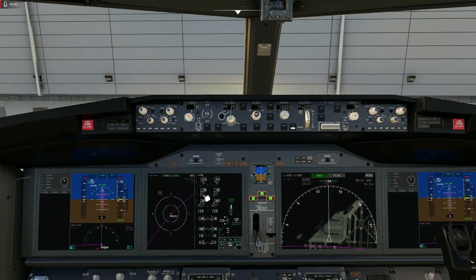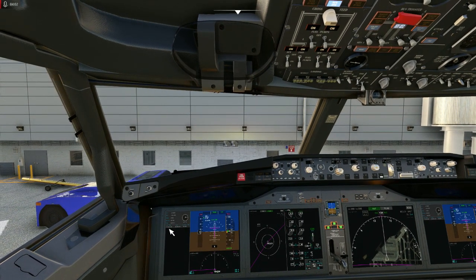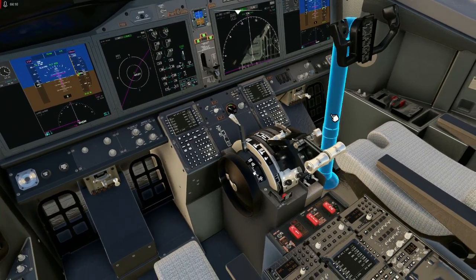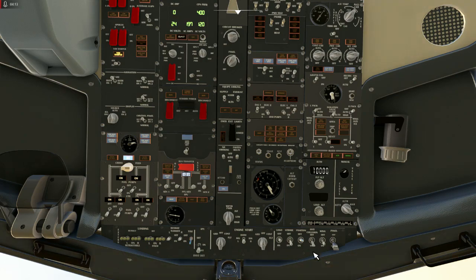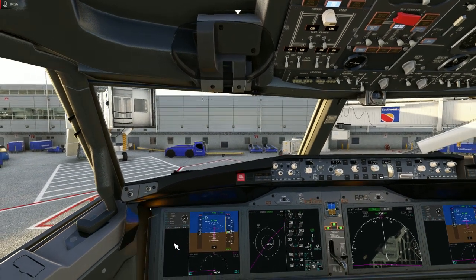Now my speed, I've set up 250 knots as we climb out, 10,000 feet initially. Flight directors are on. Vertical speed is set at 2,200, so that is all good. Taxi lights are on. Check. Taxi lights on, yep. Let's have a look here. Position lights, strobe lights. Won't put our landing lights on yet.